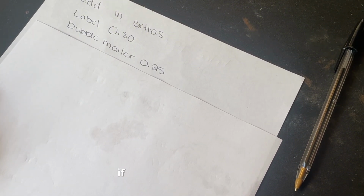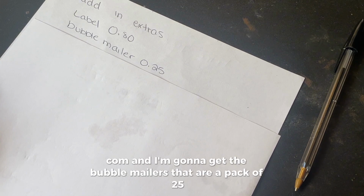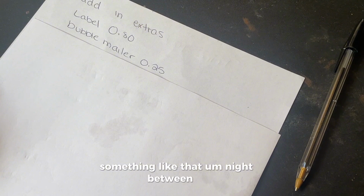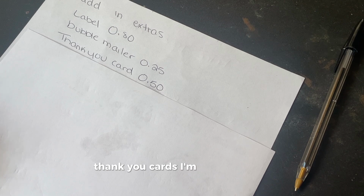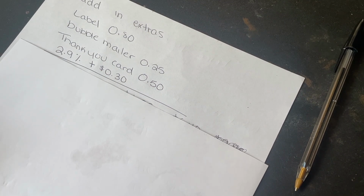For a bubble mailer, if I'm going on Amazon.com and I'm going to get the bubble mailers that are a pack of 25 and it's only like $13 or so, between $13 and $19, I'm going to average that out to be 25 cents, right? Thank you cards, I'm buying it in bulk, so per one, that's going to be 50 cents.